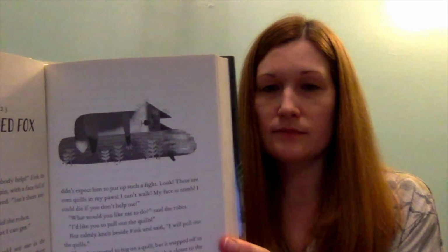Chapter 23, The Wounded Fox. "My face, my beautiful face, somebody help!" Fink the fox was lying on a log, howling in pain, with a face full of long, sharp quills, when Roz appeared. "Isn't there anybody else who can help?" "Would you like me to leave?" said the robot. "No, please don't go. I'll take what I can get."